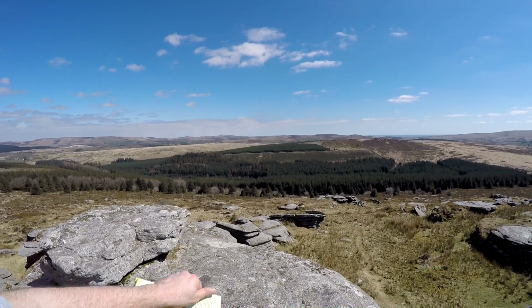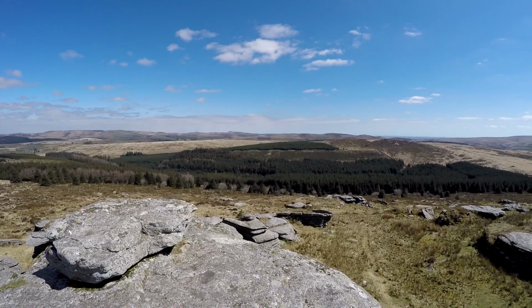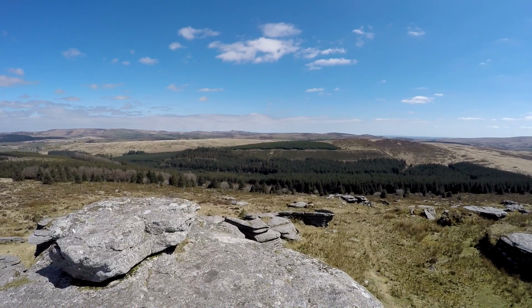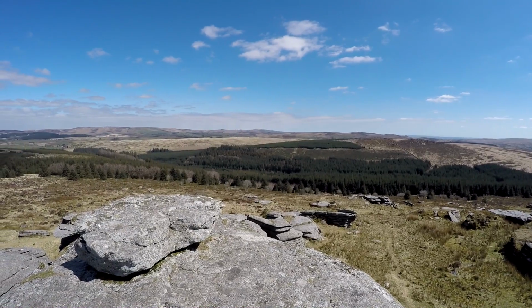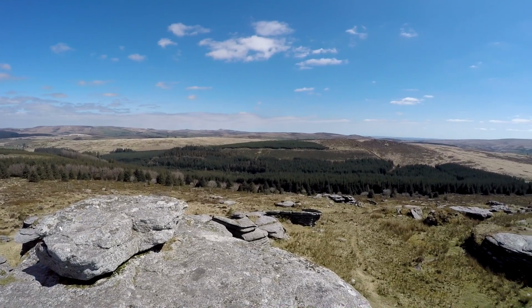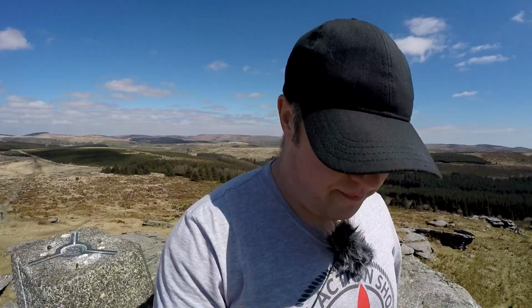So Grimspound will be over there somewhere. That's where we were the other day. Is that Haytor up there on the hill? I think it might be. Could well be. Stunning. What a stunning place.